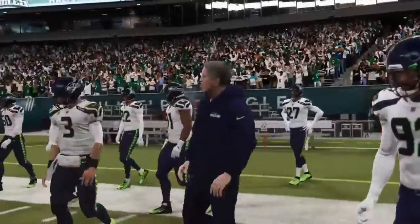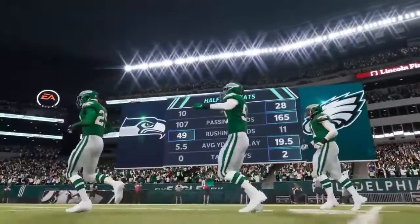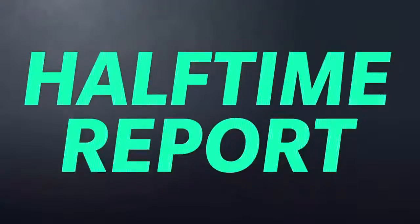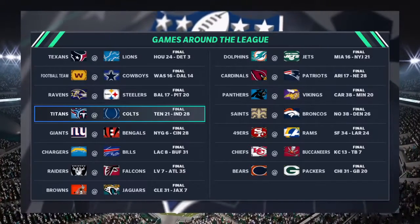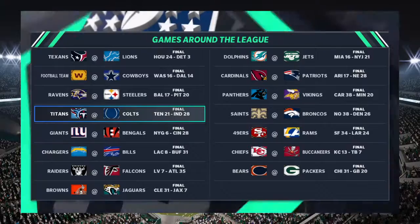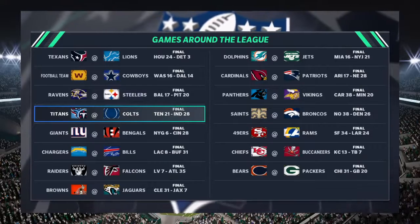As we'll send you down the coast now to Orlando, that's where we find Jonathan Coachman, ready with our EA Sports Halftime Report. Coach. All right, Brandon, thanks very much. We'll get back to you and Charles in a minute. But first, time to give the folks at home a look at what's going on around the NFL. We'll get started up at Lucas Oil Stadium in the capital city of Indianapolis, where it was definitely a game with some intrigue, as you can see by the scoreline. 28-21, the final score.